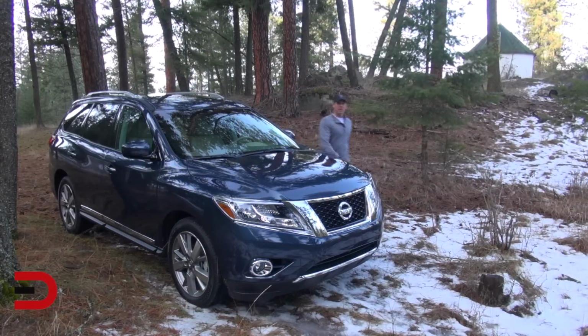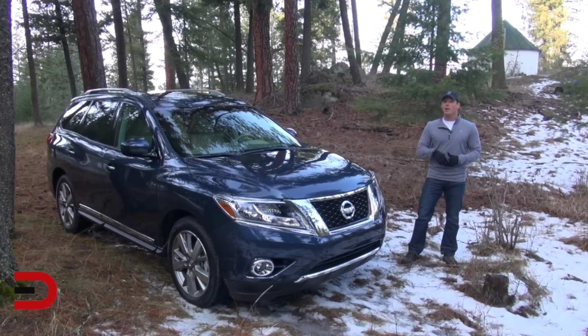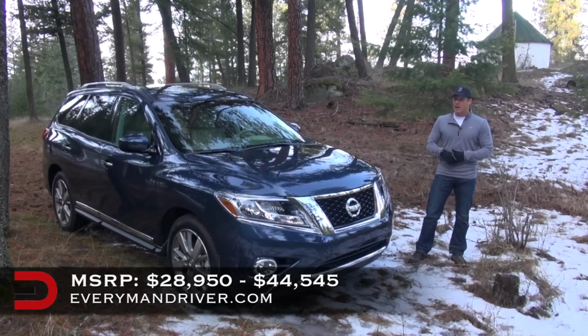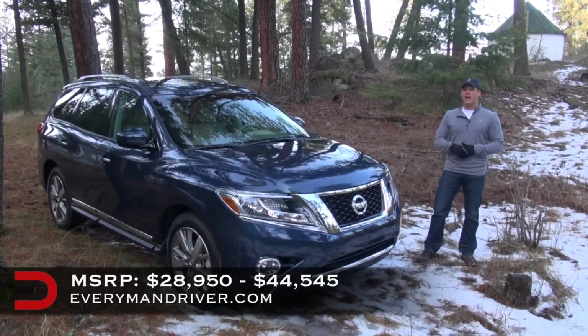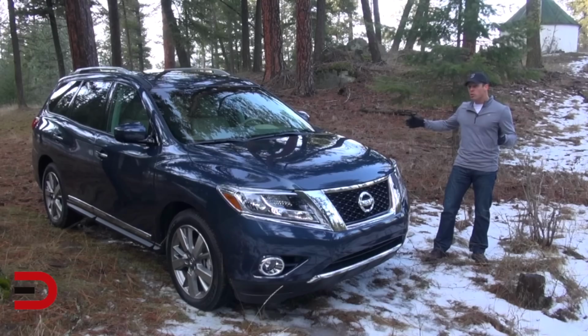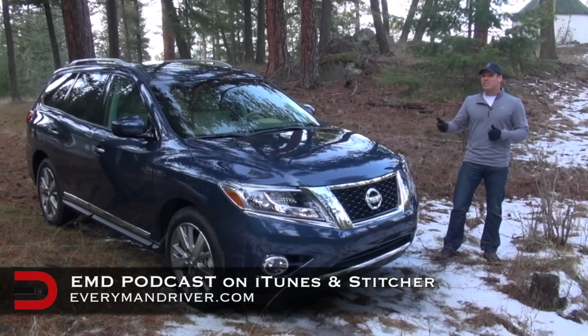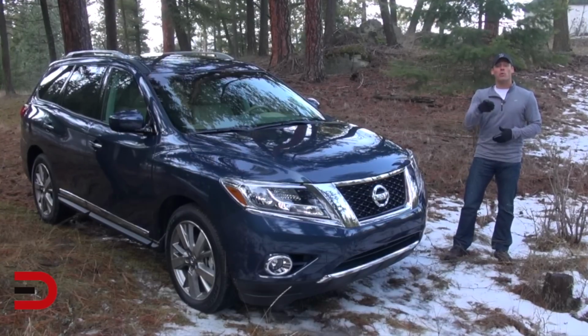The beginning MSRP in the base 2014 Nissan Pathfinder S trim in 2-wheel drive is just under 29 grand. My tester, as seen here and equipped as such with that platinum package in 4-wheel drive, is $44,545. I do wish this vehicle was a little bit longer. It might give you some more versatility in that second row, or at least maybe increase that seat travel. Otherwise, it's a fun car to drive. I really liked it. It is worth a look and a test drive.